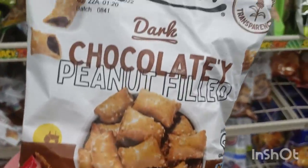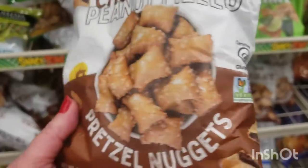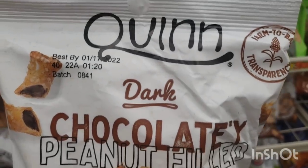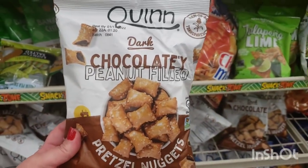Oh my goodness, look at that. Dark chocolate, peanut filled, non-GMO. This looks delicious, 6.5 ounces, and it's by the brand Quinn. That's amazing. Wow, this is an insanely great deal.